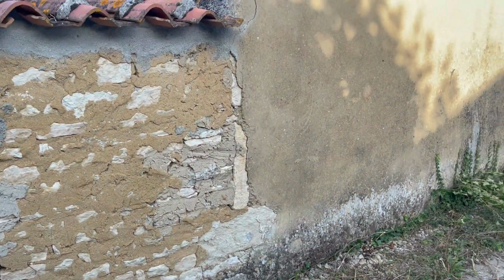We are on our evening dog walk around the village, and as promised, I wanted to show you an example of how not to point a wall. Now, I know everybody's budget is different, and fair play to these people for trying to fix the wall, but I'm going to show you two examples from two different properties. This in front of me looks like cement pointing, or even an attempt at rendering in places, compared to some really old lime and then some render.